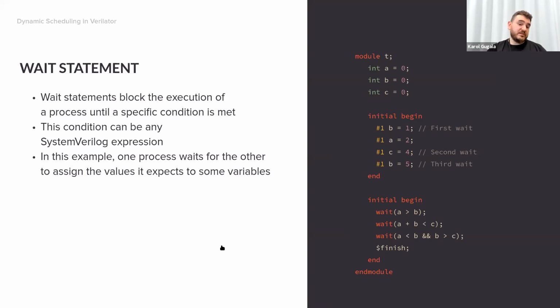The next really cool feature is the wait statement. With that one, you can block the execution, you can block the simulation until a certain condition is met. In this example, we spawn an initial process that simply delays the execution by one time step, sets some variables, then again delays, sets some other variables, and so on. And the other process simply blocks the execution on certain conditions. This allows you to create a simulation where you simply block and wait for even quite complex conditions. Like in this example, the third one is not the simplest, not the most obvious one.